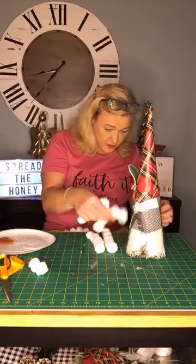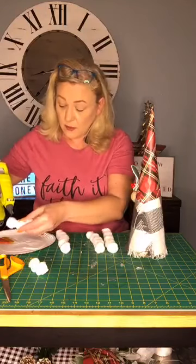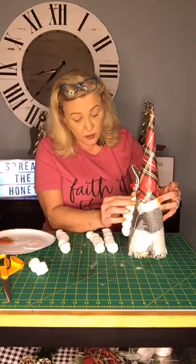Okay, what am I doing? 1, 2, 3. 1, 2, 3, 4, 5. That one goes over here. Okay, so I have the shorter ones, the longer ones. Mary Harper said jute. You could put jute. Jute would be fun, too. Jute works.